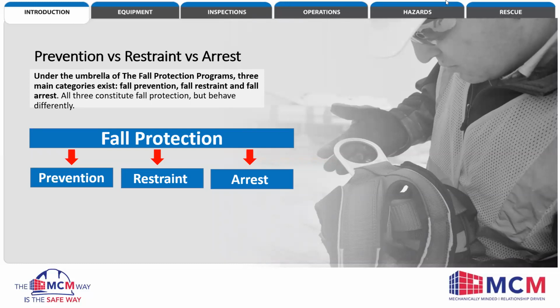Prevention versus restraint versus arrest. Under the umbrella of fall protection programs, three main categories exist: fall prevention, fall restraint, and fall arrest. All three constitute fall protection, but behave differently.